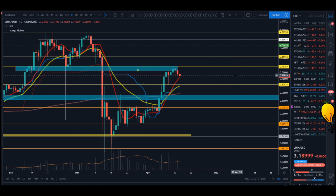So let's say you have 100 Link and then you sell 50 of your Link to be able to buy back lower. Aren't you in a way short Link, right? You're 50 short, right? You're short 50 Link compared to your 100 stash. So think about it that way.